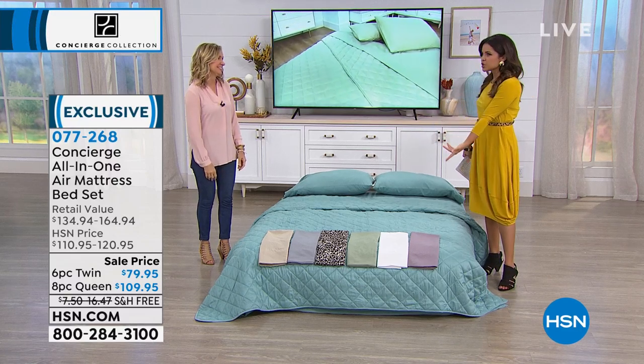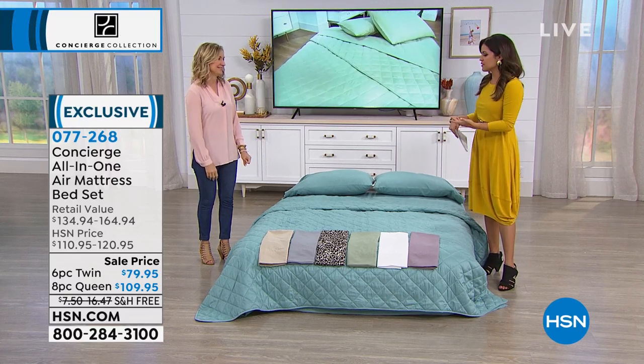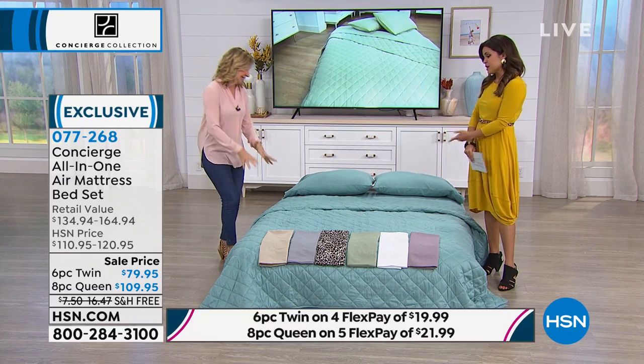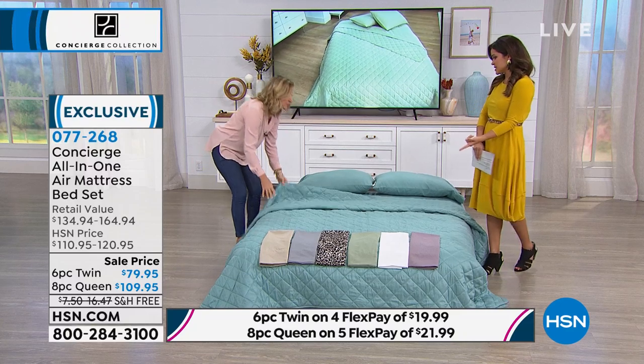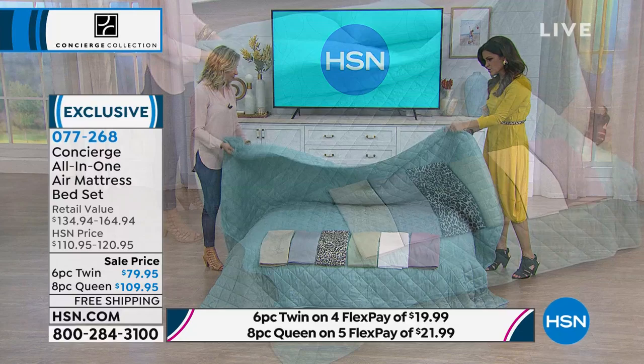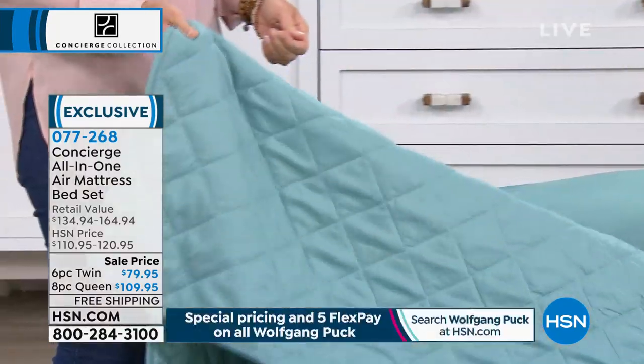How easy would this have been? I don't have to drag out a million things. It's all self-contained together. Well, and it's nice to have on hand. My parents would love this for when the grandkids come. It's pretty. You're getting every piece of it. Look at the sheen on it. It's so pretty and lightweight, so you can use this blanket any time of year.